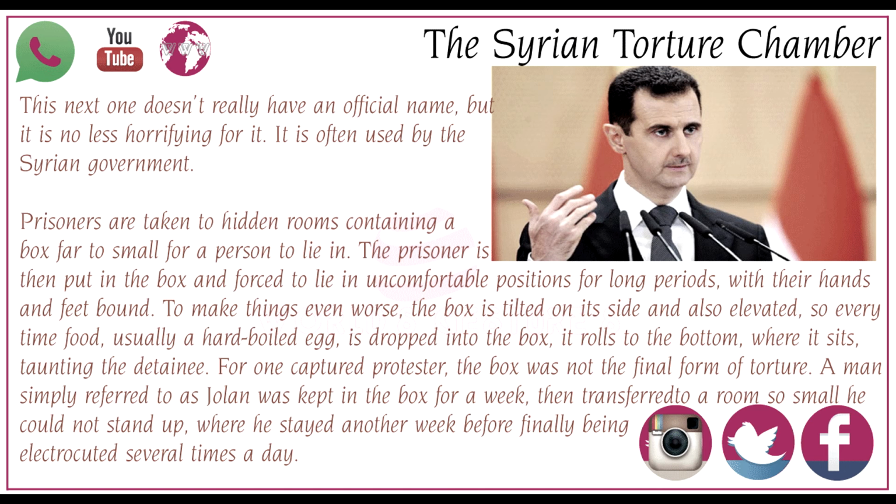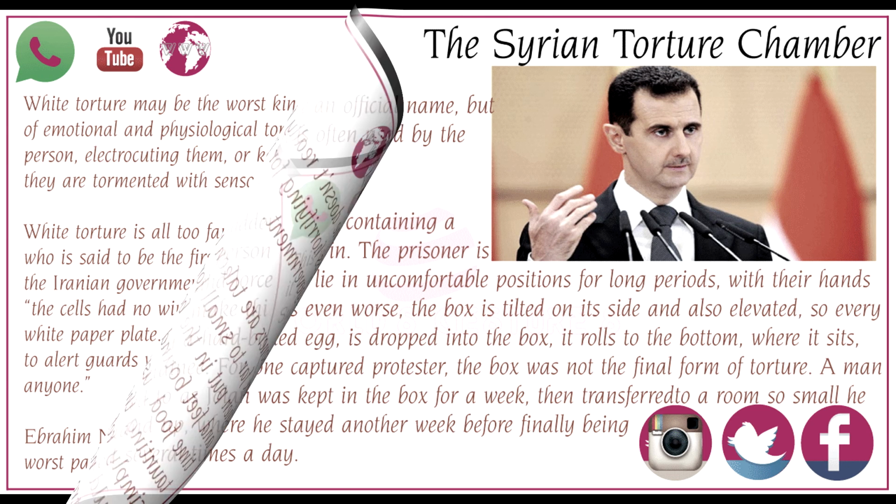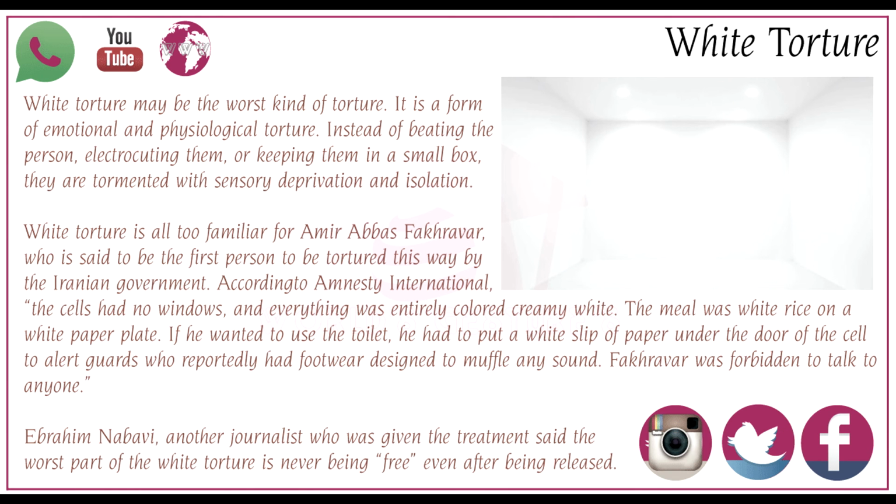For one captured protester, the box was not the final form of torture. A man simply referred to as Julian was kept in the box for a week, then transferred to a room so small that he could not stand up, where he stayed another week before finally being electrocuted several times a day. Number 10 is white torture.